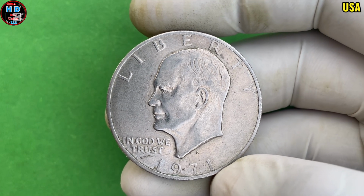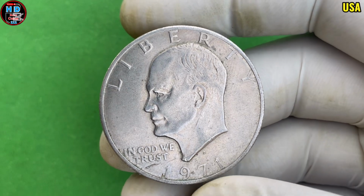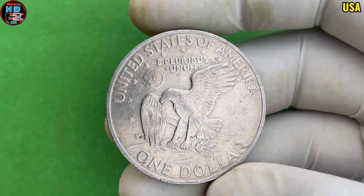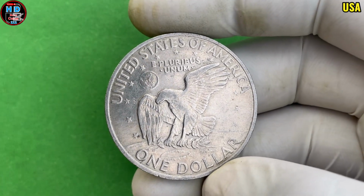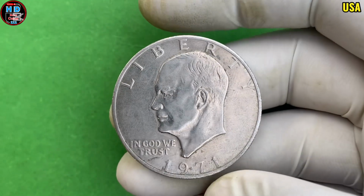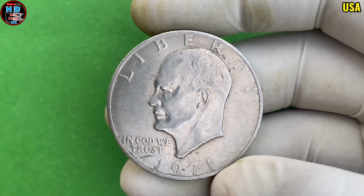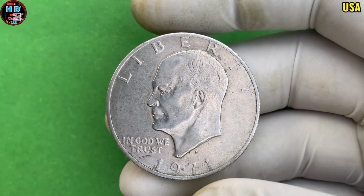The record-breaking value of a 1971 Eisenhower dollar was realized when a nearly flawless example sold for over $107,000 at a high-profile auction. What made this coin so special? It was one of the finest known examples, graded MS-67 Plus by professional coin grading service PCGS. The coin's luster, strike quality, and lack of imperfections set it apart from the millions of lower-grade specimens.